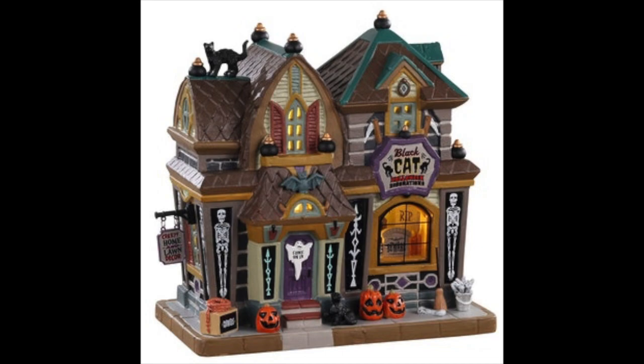Okay, next is the Black Cat Halloween Decor. This one I'm not too crazy about because it's more of the cute Halloween prop things. If you like this one, by all means pick it up, but it's not really one I'm interested in.